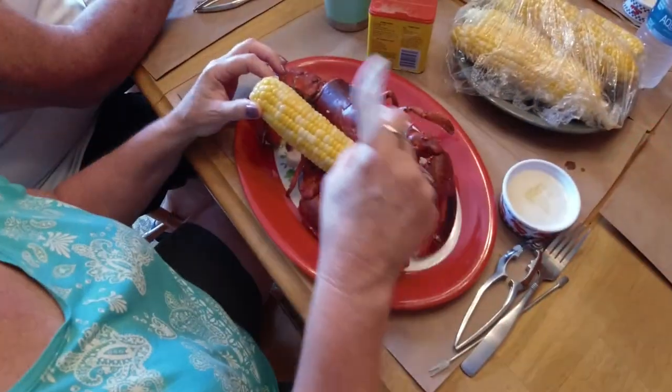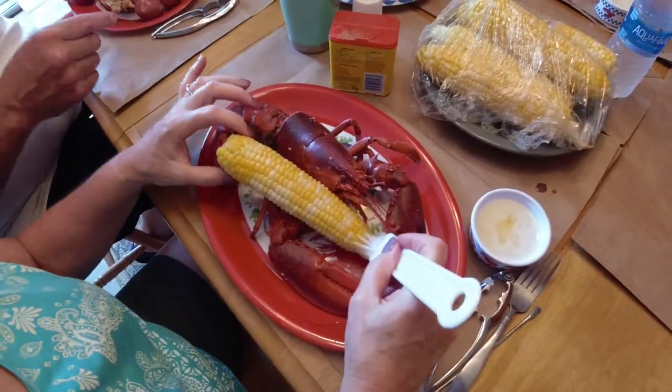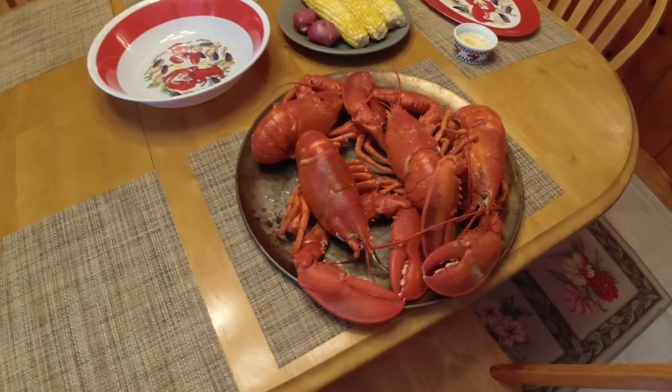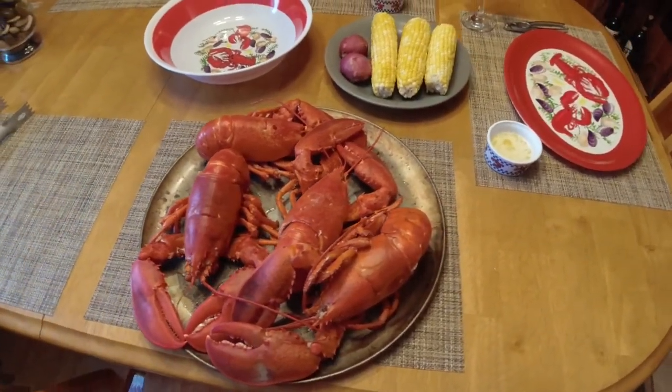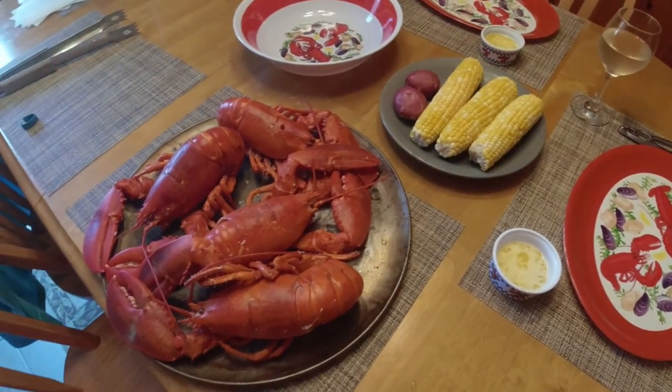Yeah. Now we started. Look at this lobster and corn straight from the ocean. This is day two of our lobster bake at the lobster store. We got these lobsters, simply amazing. And we're gonna dig in here.